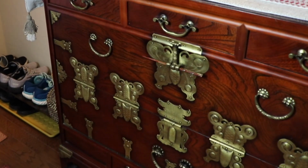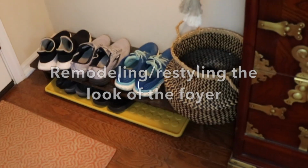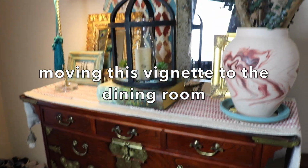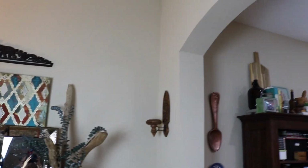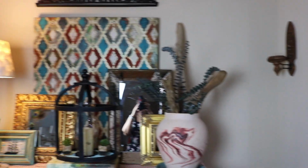That shoe situation I don't like, but it's the best thing that I can do for now because all of this is going to be going away in the near future, and I have something else that I'm doing for this area because this is a very big foyer and I can do that. I like that. See, I like the arches there, and those two wood sconces look so nice there.